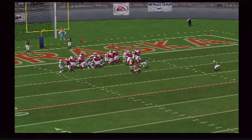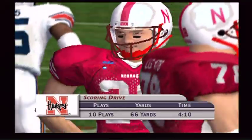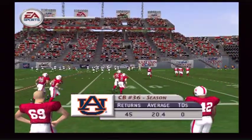Cut. And he tacks on the extra point. And with 4 minutes to go in the second quarter, our score, Nebraska 10, Auburn nothing.